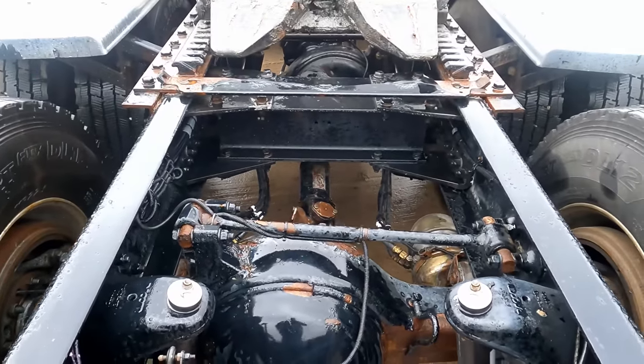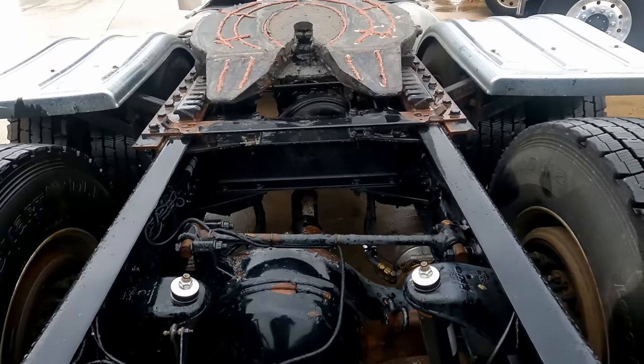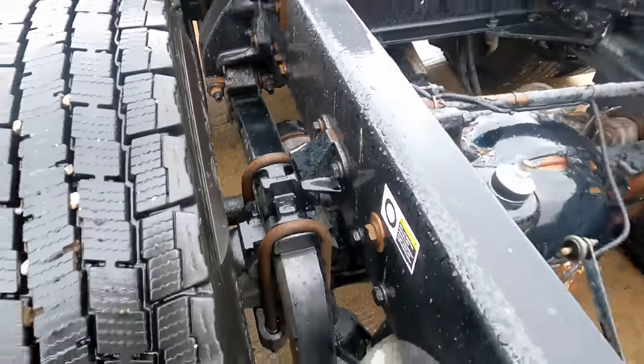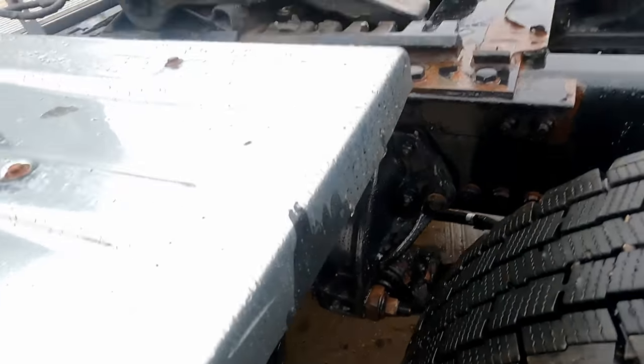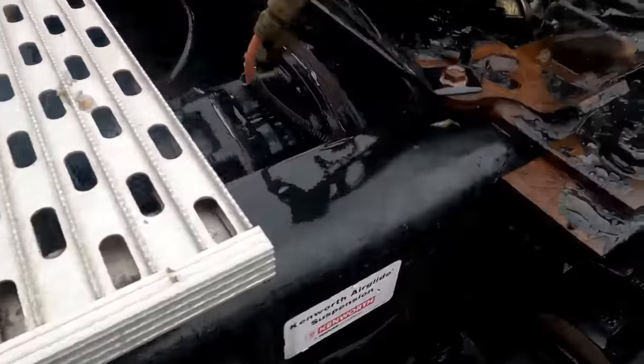Obviously you got a little bit of rust here. This is not the cleanest glider I saw, but it is by far not the worst. Kind of inspecting, checking for any cracks, anything with bushings, things like that. Just checking and making sure that everything is legit.